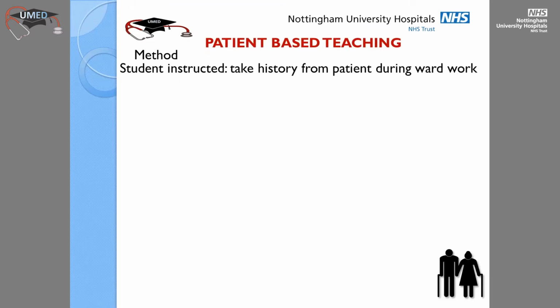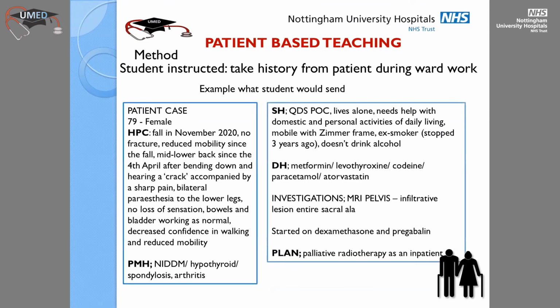So on the first day of our attachment, I would send emails to all the students with instructions that they needed to take histories from patients with any geriatric syndromes like continence, falls, delirium and polypharmacy, and then they will email me that information at a date that I would stipulate. I would also tell them to come up with a problem list.